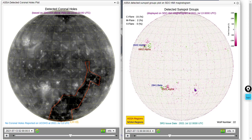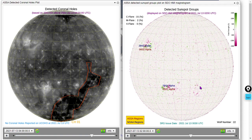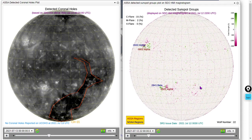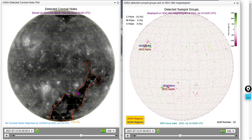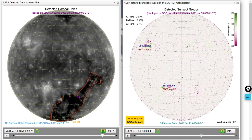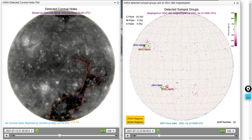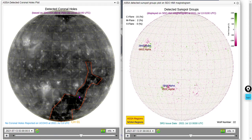So right here we have a new possible sunspot forming. If that does get a name, it'll be sunspot 2843. We've got a coronal hole wind stream showing up in a pretty weak fashion here. But we have seen the density wave and a small, modest increase in the solar wind. We'll show you that data momentarily.